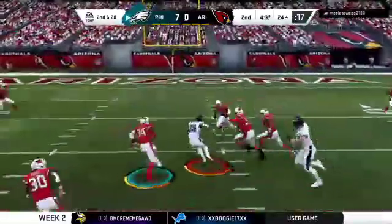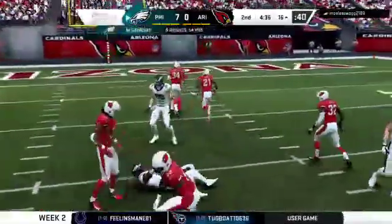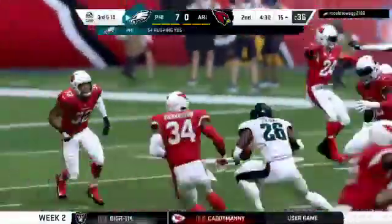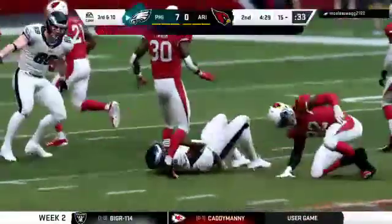Sanders here as they run out of the gun. And he'll keep it moving down to the 15-yard line. 9 yards on the gain there. So from 2nd and 19, now we've got a 3rd and 10.